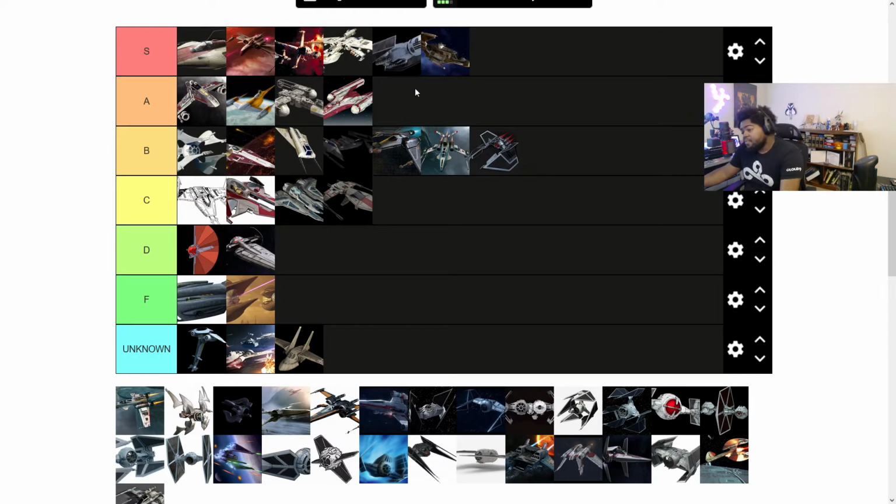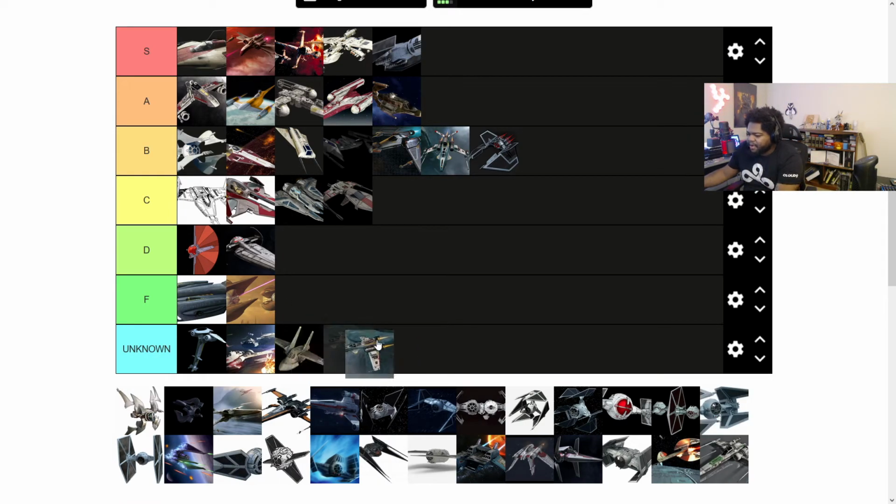But I've always had a soft spot for the Skip Ray. Actually no, it probably should be in B with the Y-Wing because they both fundamentally do the same thing almost, but they're, I think, held back a little bit by speed. I don't remember what the speed is of the Skip Ray. But easily, these two could definitely be an S tier category if it wasn't for one thing maybe holding them back. We've already had the Talon pop up, or the Raven, so we'll just throw this down here.